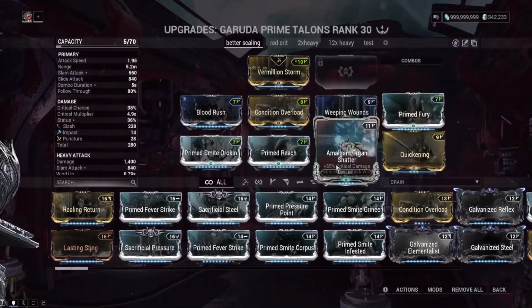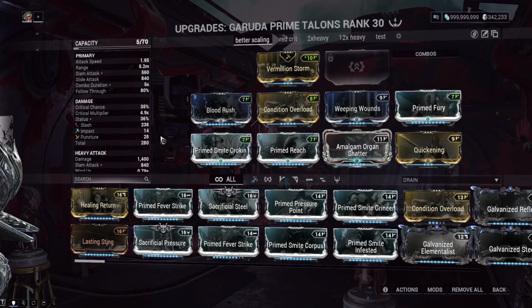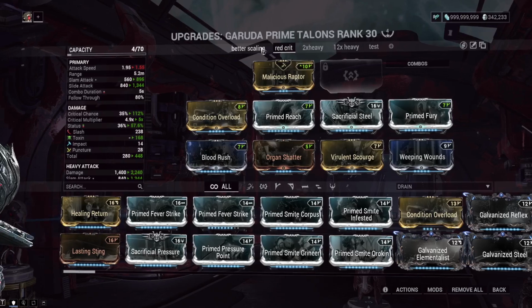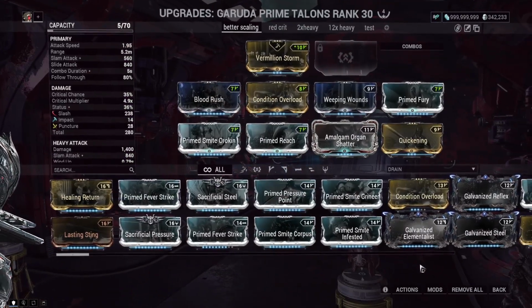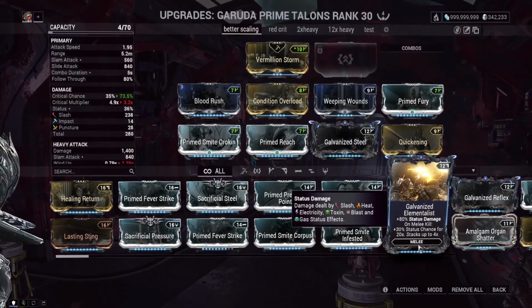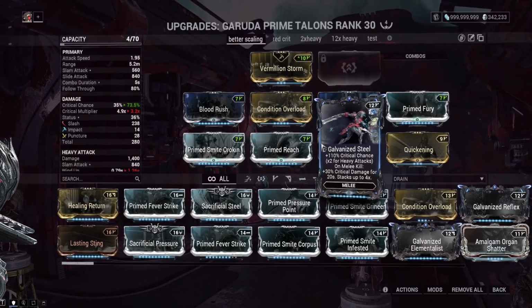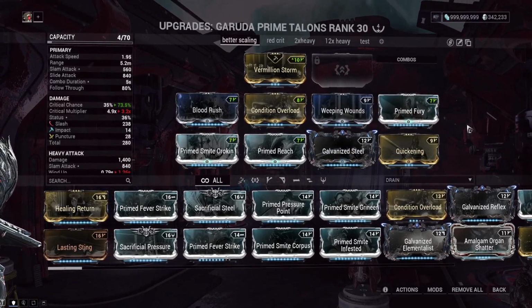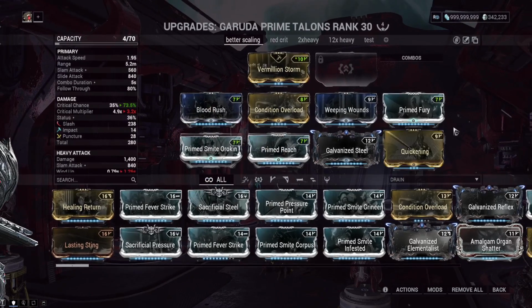And as you can see, I have lots of different builds here. But yeah, I don't really recommend it, but if you do want to use the claws of Garuda, you can. And keep in mind, this has not been updated for the new patch. I'd probably run Galvanized Steel, I'd probably run Elementalist. This build was before Elementalist mods existed. So yeah, the highest stat claws in the game. If people really want a Garuda claw build, I can make a new one, but I hardly ever use these, so I wouldn't really recommend going off of this build exactly. But it can still get the job done against at least Orokin.